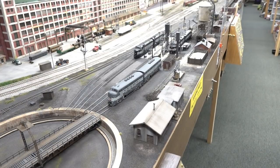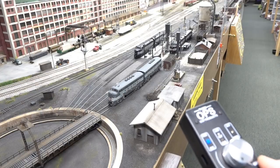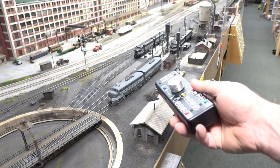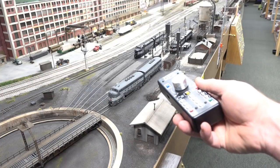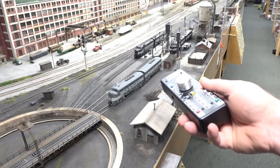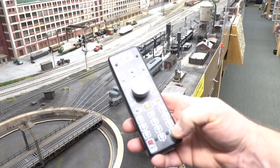Ooh, okay, a little bit tight here. I'm jammed in the corner trying to keep this on the tripod. So what I want to do, you know, this F3 AB set, he's going to get ready. He's already fueled. He needs to go somewhere out of the way to go back to Olean with a manifest that's being made up over in the north yard. So what I'm going to do is plug him in.